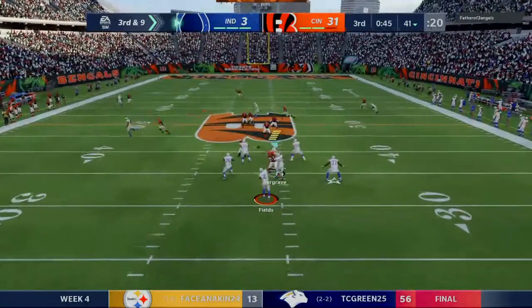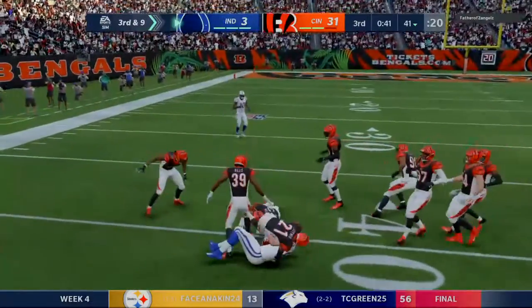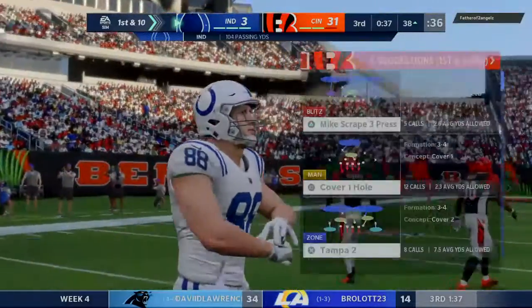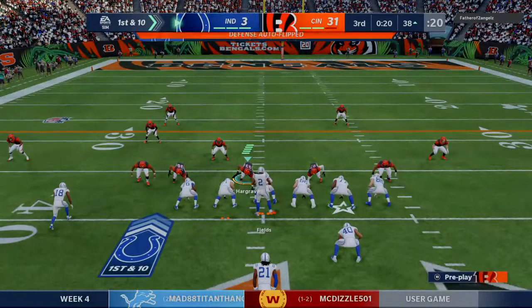On 3rd down, he'll drop to throw. He's got his man, T.J. Hockenson. And he is going to have a Colts first down as they're able to get the 3rd down conversion. Still in search of their first touchdown of the game, but they're on the move.